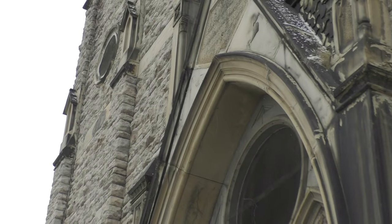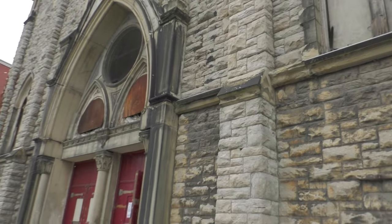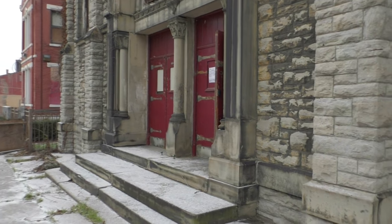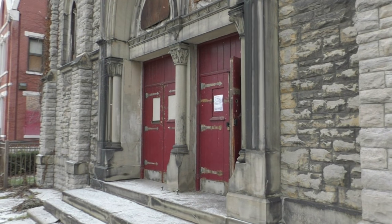But today we get to see the inside of this awesome structure, which is being rehabbed. The owners have invited me to see the inside of it before they completely do their demo, and it's going to be changed into a rock climbing gym one of these days. And they've even got their new permit nailed to the door.